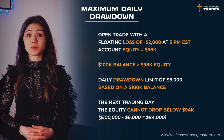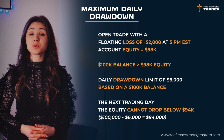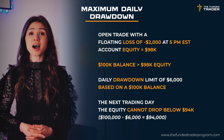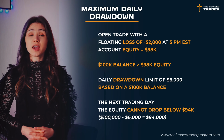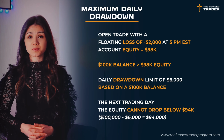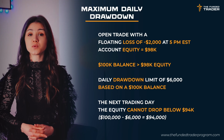If you have an open trade with a floating loss of 2,000 at 5 p.m. Eastern Standard Time, your equity will be 98,000. However, because your 100,000 balance is higher than the 98,000 equity, your daily drawdown limit of 6,000 will be based on the 100,000 balance. This means that the next trading day, your equity cannot drop below 94,000.